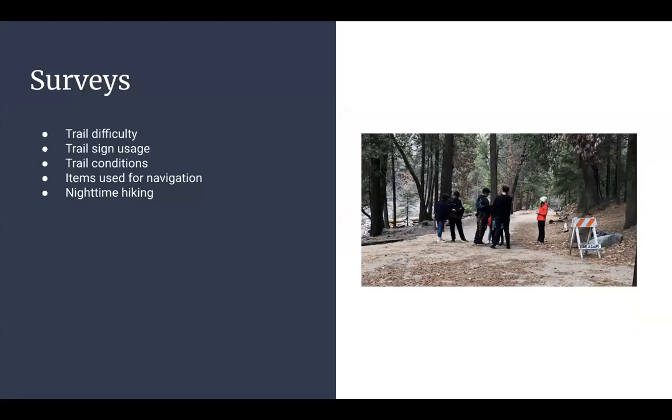Another part of my research included conducting surveys on 3 different trails in the valley. I chose to do surveys on Mirror Lake, Mist Trail, and Upper Yosemite Fall. I had subjects complete a 20-question survey about the trail they had just completed so they could answer questions about trail signs and trail difficulty. I gathered 86 surveys over the course of 4 days.